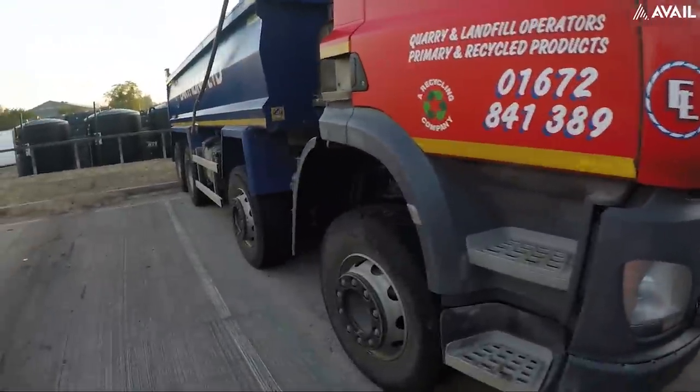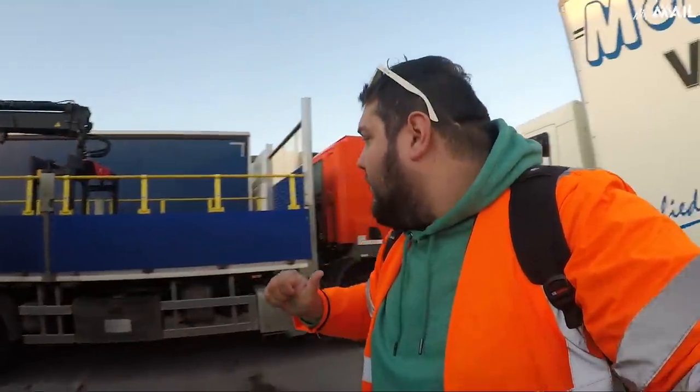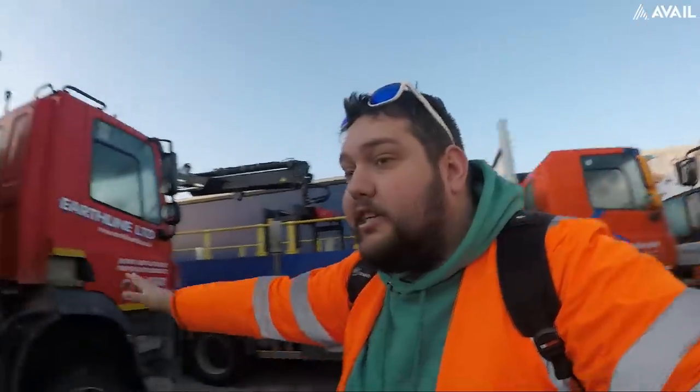Now, it's a good job I did come and have a little look to see where it was, because there's actually not one, but two trucks in the way. So when I go pick up the keys in a minute, I can give them the registration off those two trucks and they can move them while I'm doing my daily checks.